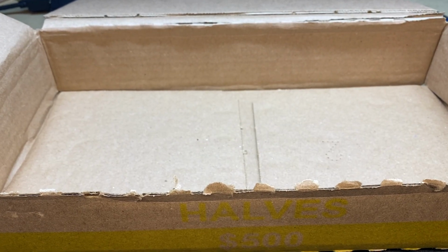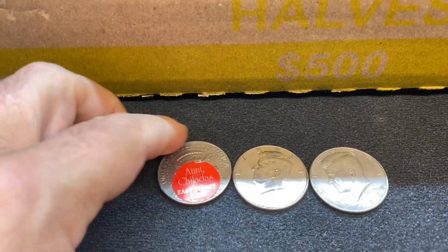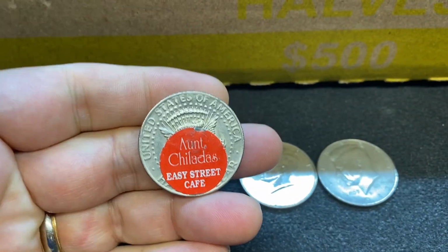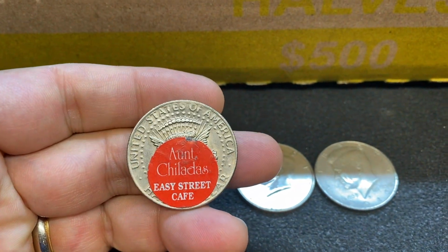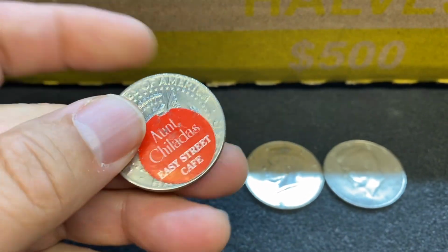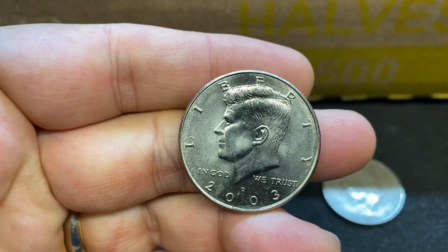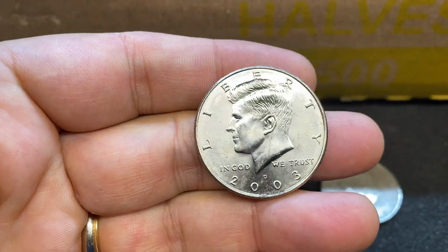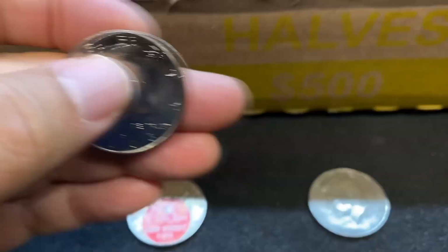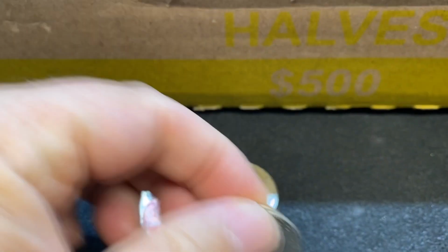Well, we did it again. We got to the end of the box, and I didn't bring you in because we didn't find any silver. And our finds, until the very end, weren't that great. So we got an Enchiladas Easy Street Cafe. I see these a lot. I don't always pull them, but because we had so little to show, I thought I would give you guys a peek. But we did get a 2003 Denver NIFC, and we did get a 2016 Philadelphia.